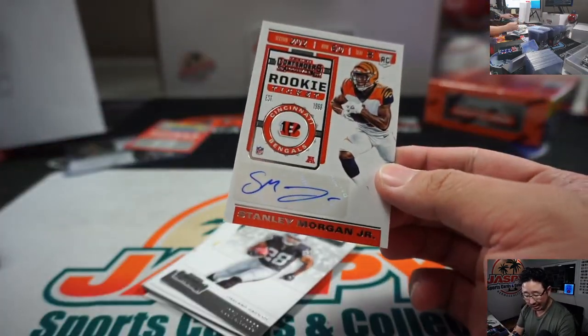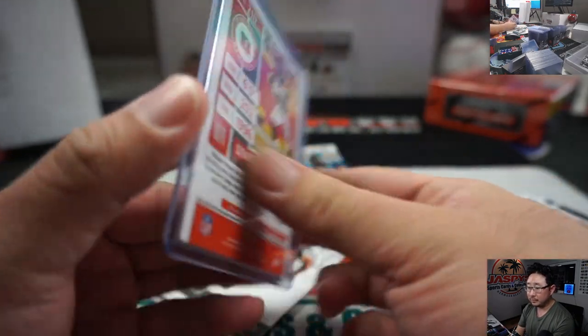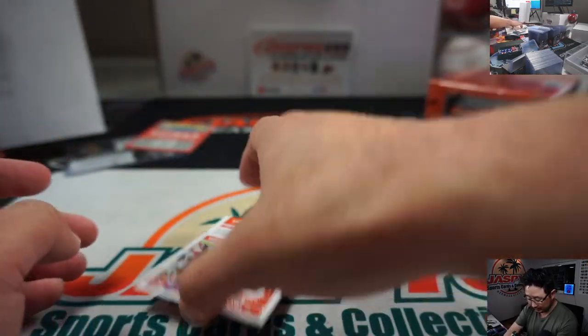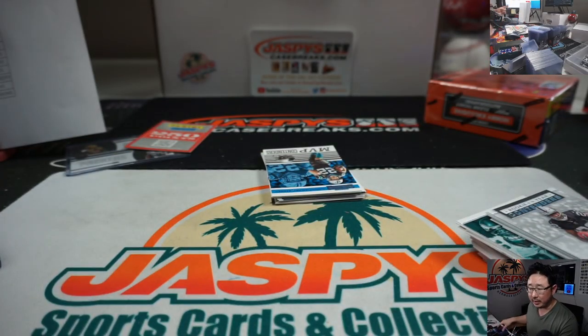Stanley Morgan Jr. Tanner Hudson goes to the Buccaneers. That'll be for Trevor Jacobs, and Stanley Morgan Jr. goes to Last Spot Mojo. Ron Hollins with the Bengals. And another Bengal, Trayveon Williams for Ron. Nice, Ron. Good last spot mojo pickup.